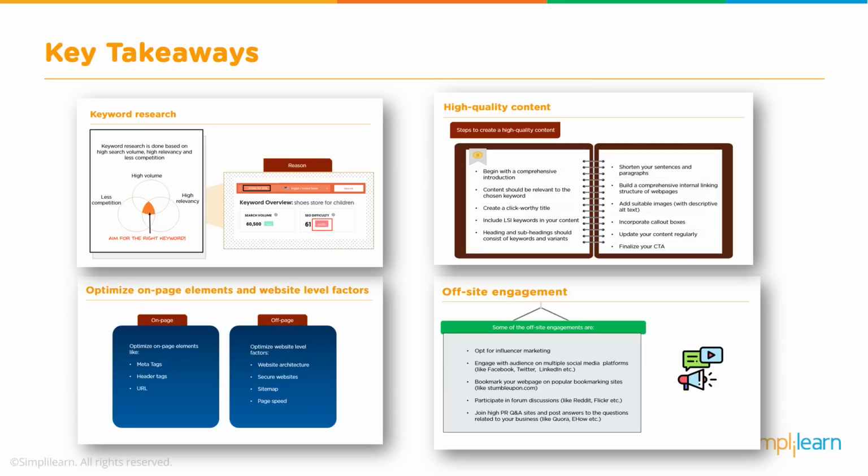And then we talked about off-page. So off-page elements for the website, meaning submit the sitemap. Look in Google Analytics at page load time. Make sure your site's secure. And once you do all those things to your website, all those factors, then you could turn your entire attention to link building, off-site engagement.